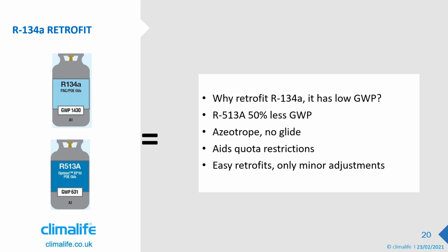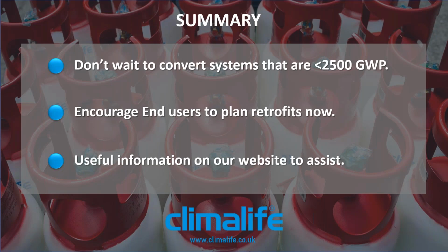R513A is an azeotrope, that is, it has no glide, which is fairly unique in today's choices of refrigerants. R513A also has a good number of compressor approvals, and manufacturers have new equipment available with this refrigerant as an alternative to R134A. Before we move on to my final message, I've left out R410A. To date, there are no fully proven solutions for all applications. My colleague Peter will be looking closer at this as the next speaker.